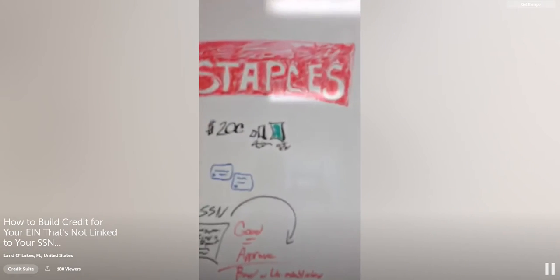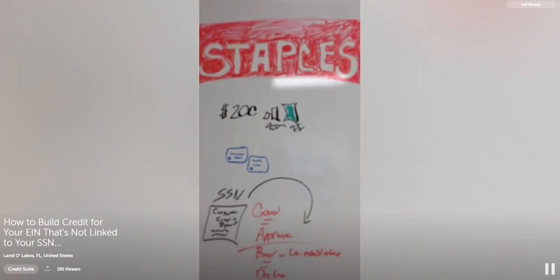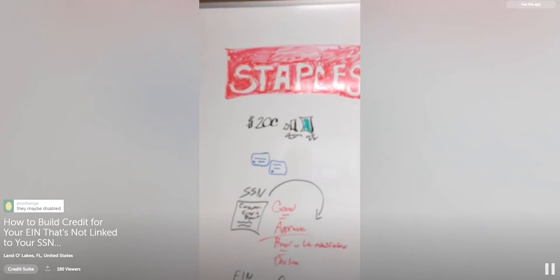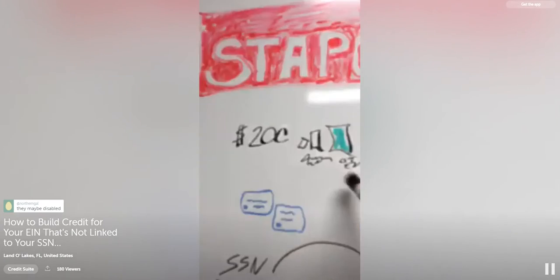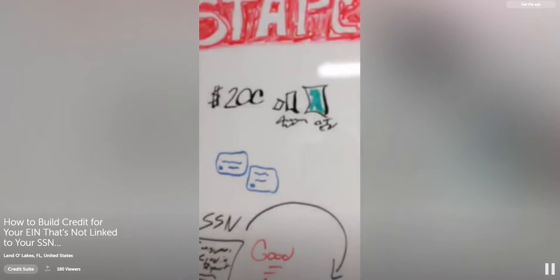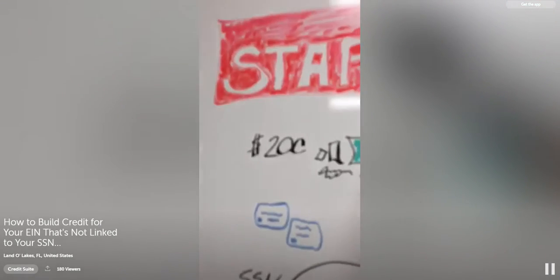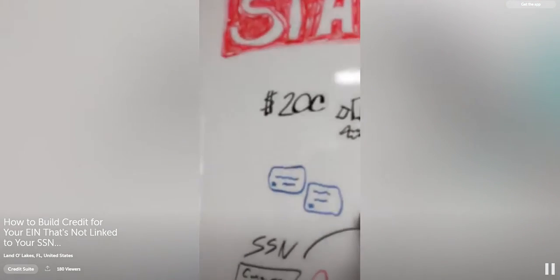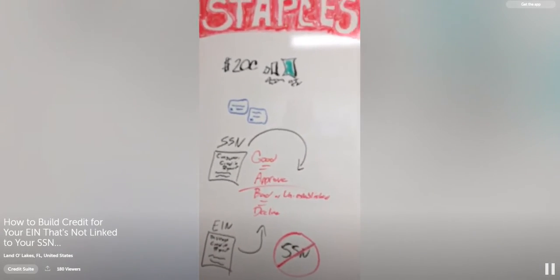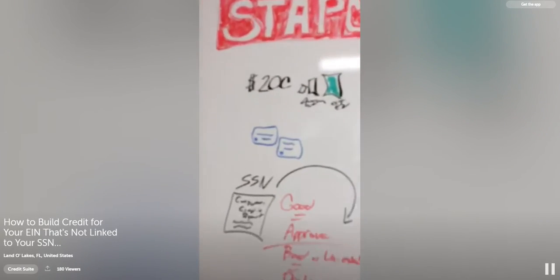Okay, so here's my other fancy graphics. So here's Staples. Let's say you want to go to Staples and buy $200 worth of stuff, but you want to use credit cards. You want to apply and use credit cards at Staples to do this. Again, these are my fancy credit cards.